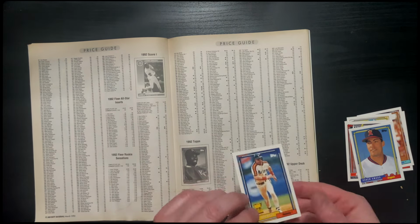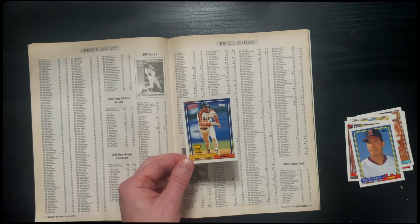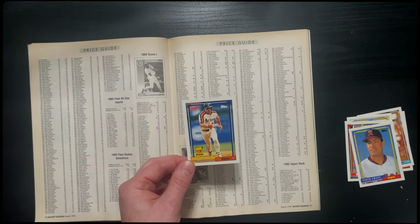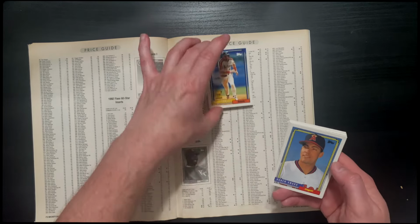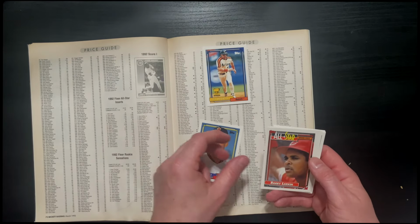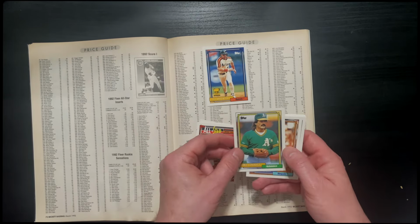Folks, that's what we do here at Sports Card ASMR. We do some relaxing ASMR, but we also win big. Jeff Bagwell, you made this pack worthwhile. I'd like to thank John at Pass Us a Line for sending us this pack. And I'd like to thank Dennis Eckersley for that mullet.